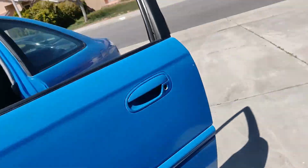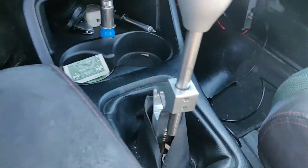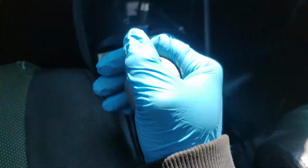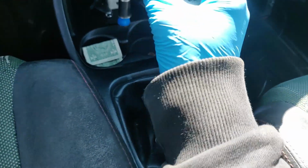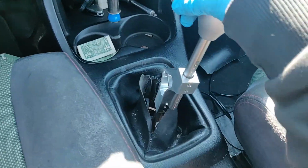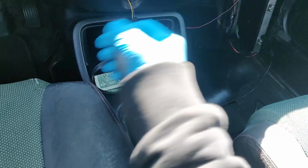Alright, so I got all my shifter bushings and whatnot done. Check it out. It feels a little bit better. It feels a lot better, actually, but I'm still having side-to-side play in the gear. So I'm just gonna go ahead and assume that's the trans. That's also why it's not going in reverse right now, because it's broken.